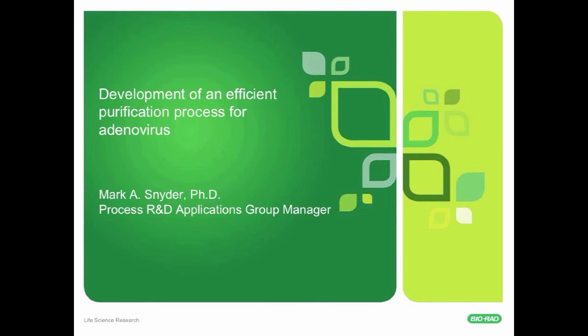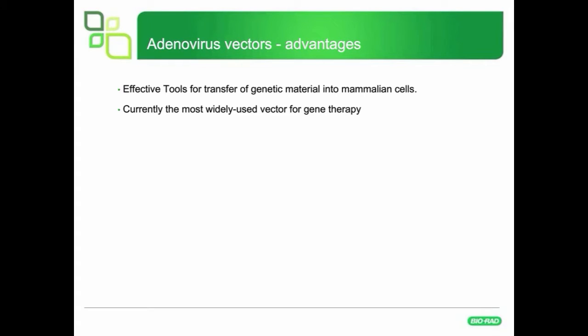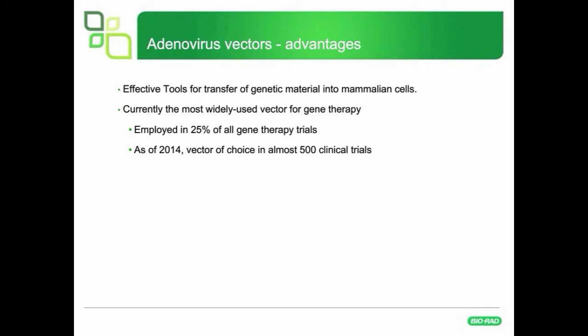As I said, the first is going to be purification of a virus. We're going to talk about purification of adenovirus. We chose adenovirus because, as many of you know, it's already in use as an effective tool for the transfer of genetic material. It's the most widely used vector for gene therapy. In fact, if you do a survey of the literature, you find that it's employed in about 25% of all gene therapy trials to date. As of 2014, it's the vector of choice in almost 500 clinical trials, in fact, and that number obviously has grown in the last year and a half.